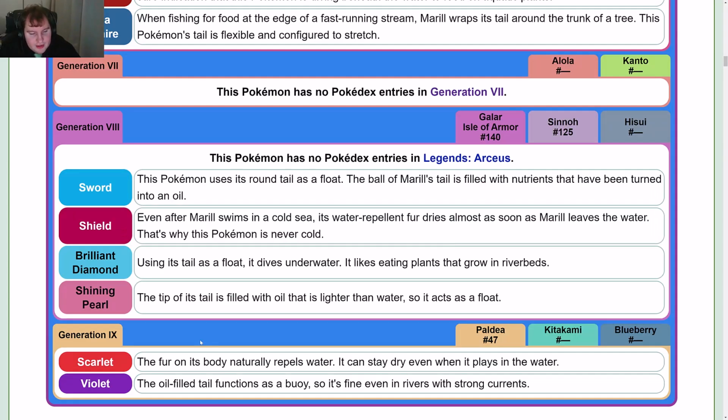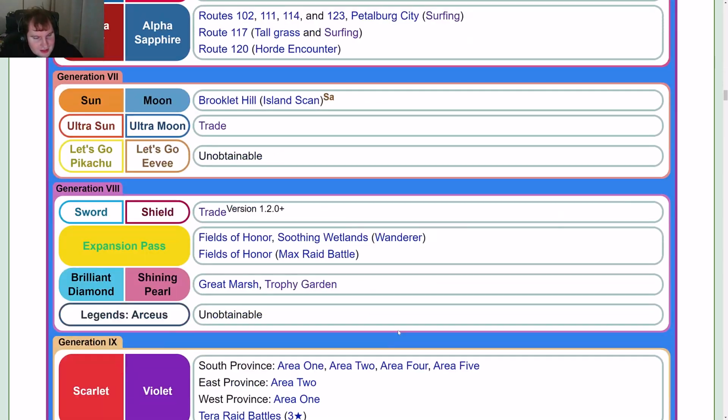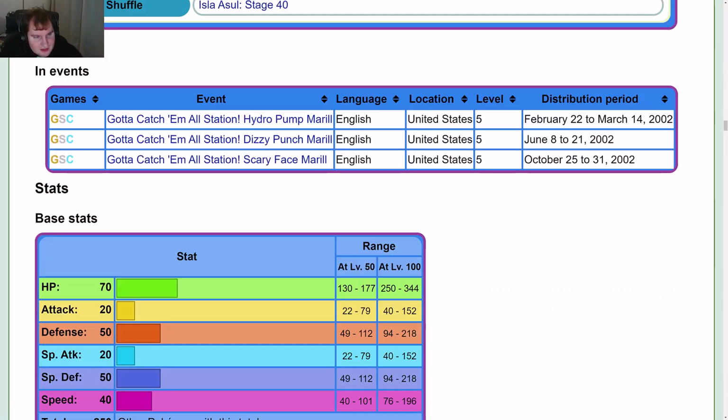In Gen 9, Scarlet is Crystal and X's entry. Violet is Black 2 and White 2's entry. So we've got Marill in the Paldea Pokedex. Got three of them, a couple in the foreground, and one sitting with a Psyduck and a Squirtle. I don't know what this is. It's maybe a reference to something. I'm not sure. Oh, the tail is in the water a little bit. That's a cool effect.